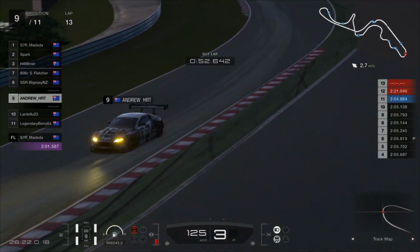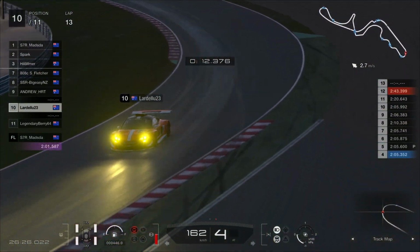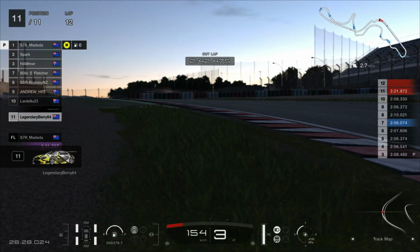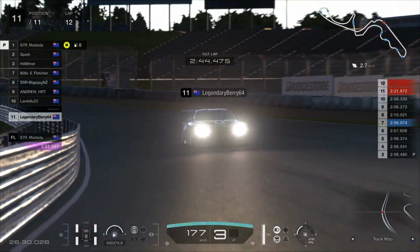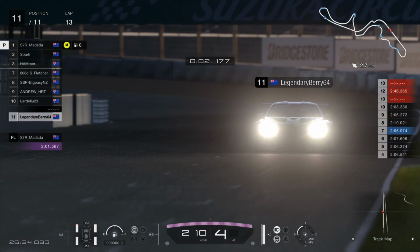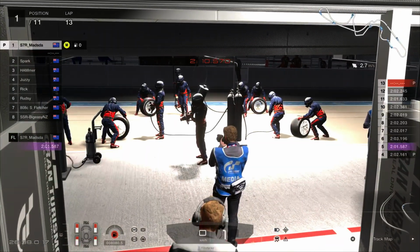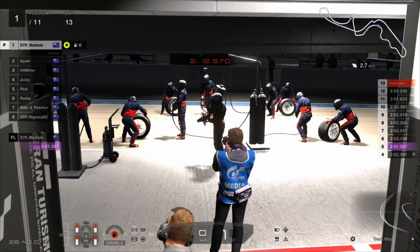Some work to do to get himself up the grid. We've got Liddell in 10th, chasing him down. Legendary Berry now making his way around, full tank of fuel on the mediums. And our race leader, Mazda, has finally made his way into the pits. He's coasted in there with 0% fuel.